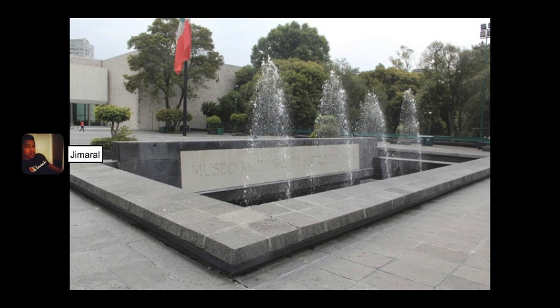So after our visit with the senators, we were able to go to a museum, and it was the Museum of Anthropology. Here in this picture is the entrance towards the front of it.